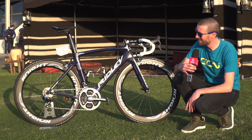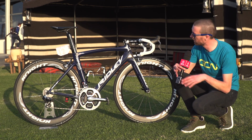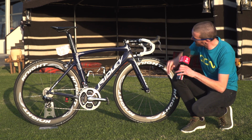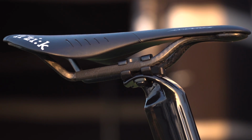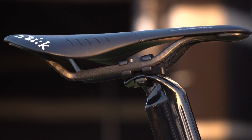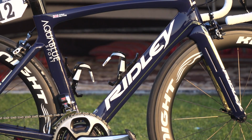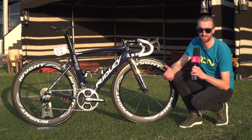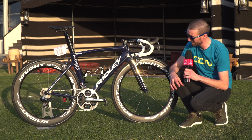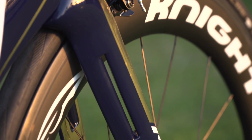Look at the stem, negative 17 degrees as an angle, 14 centimetres long, and slammed right down onto the head tube there, and the saddle pushed back as far as it can possibly go on those carbon rails. There's not too much new to say really about the Noah SL frame set itself. Lotto Soudal have of course been using it for a number of years to great success with the likes of Andre Greipel. It's their aerodynamic frame set and it still features those split front forks which are supposed to improve the aerodynamics.